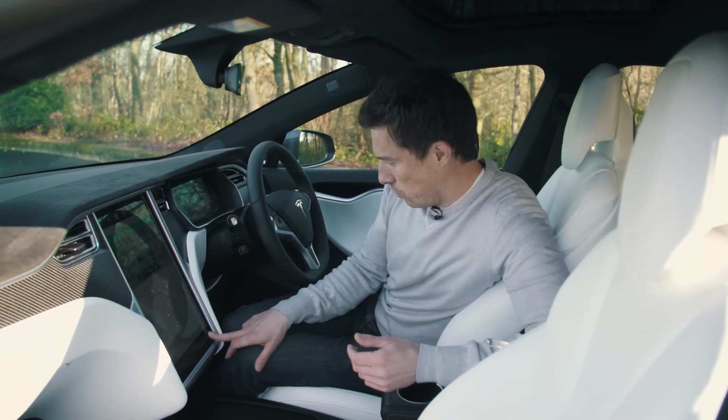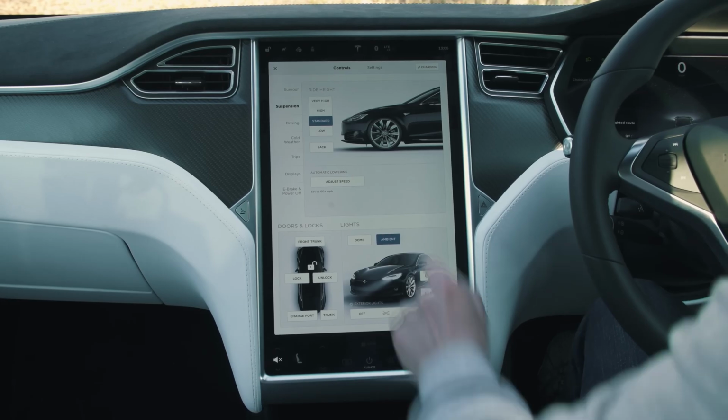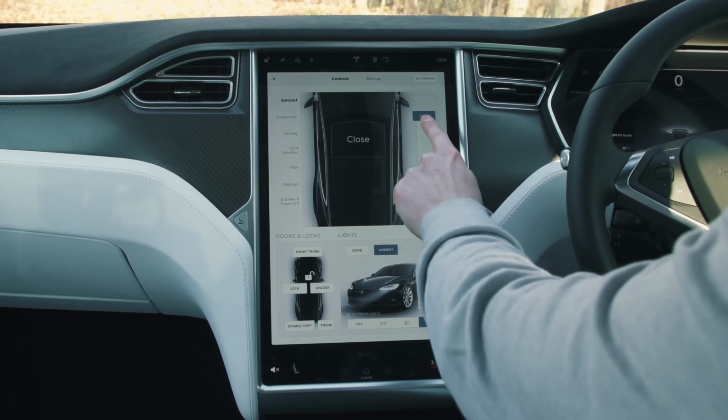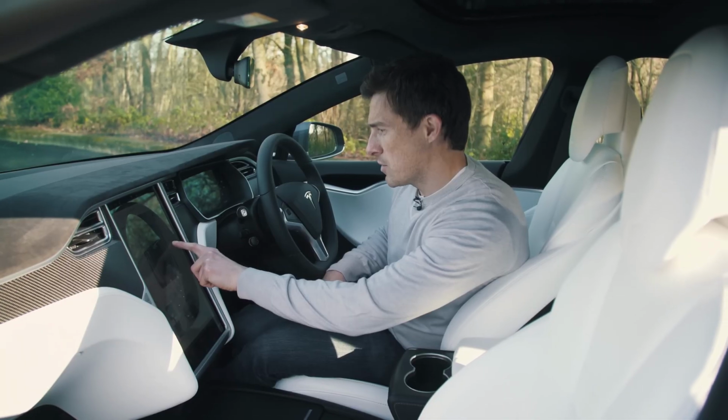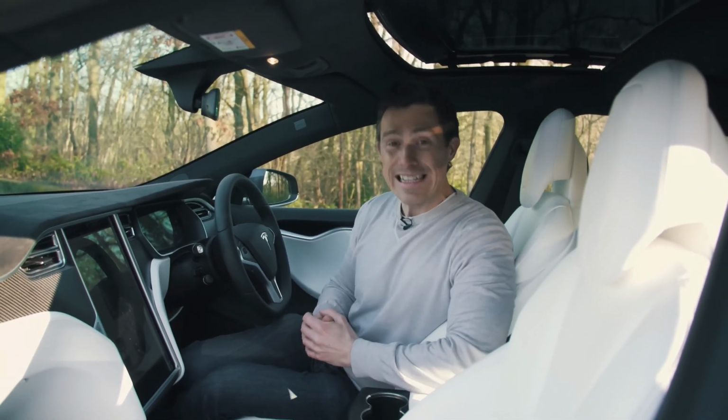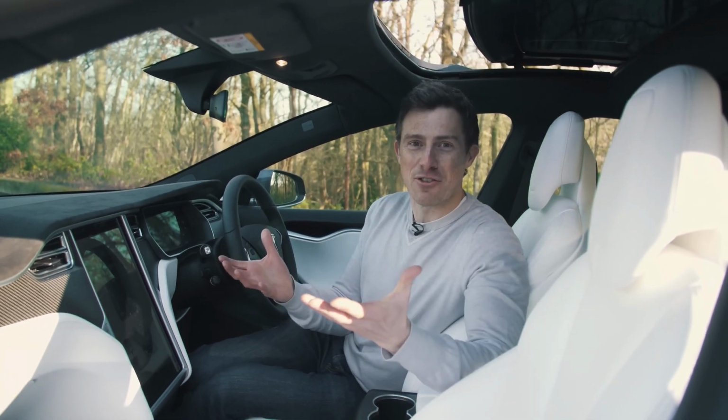Also, I can control all the car's functions through this as well, such as the suspension and things like the sunroof. So here we go. I can slide this dial here and open the sunroof to whatever percentage I want. There we go. I've gone for 88%. I mean, that is incredible.